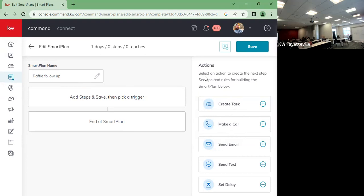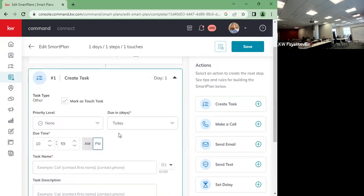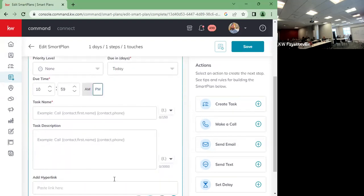Yes. All right, so our actions are over here to the right. Basically, how Smart Plans work all together is going to be through your action. Create Task is basically where you can tell it to do whatever you want it to. It's not going to be automated. This is something that you have to do.